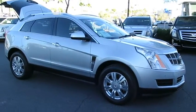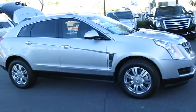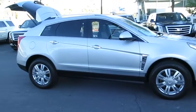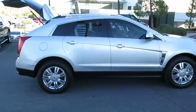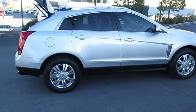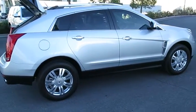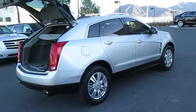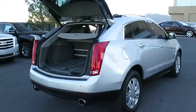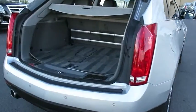2012 SRX. The Cadillac SRX is beautiful from every angle. For driving enthusiasts, there's track-tuned handling, advanced engine power, and the added confidence of available all-wheel drive. Luxury lovers will delight in the new stylish handcrafted cabin. And for technology lovers, the list of high-tech features is just too long to list.